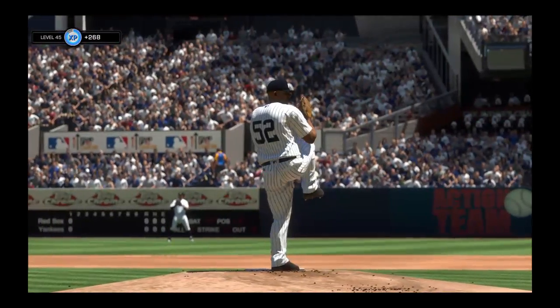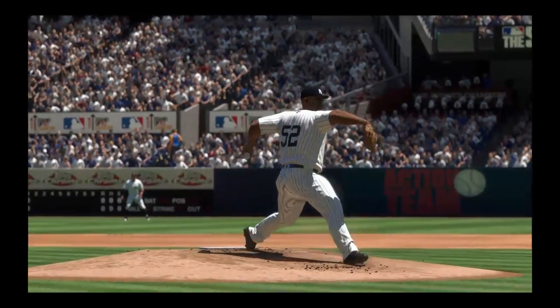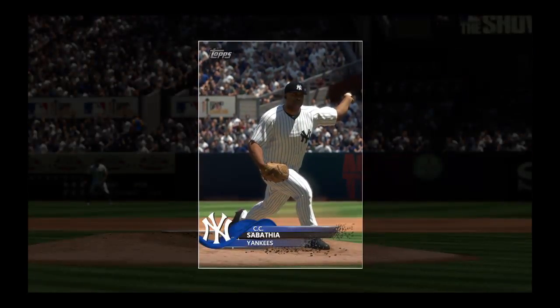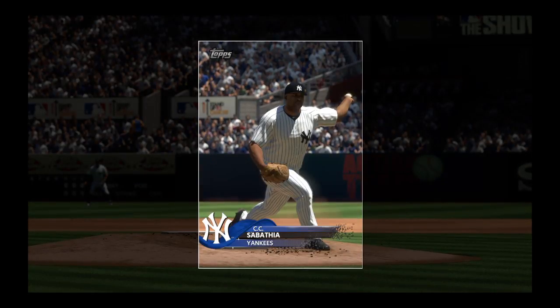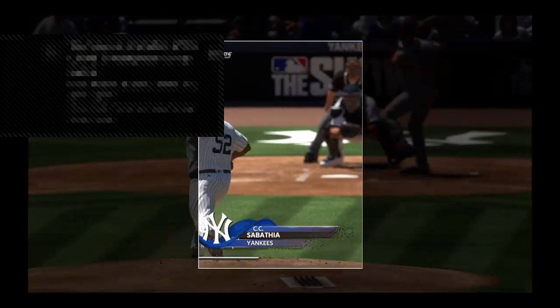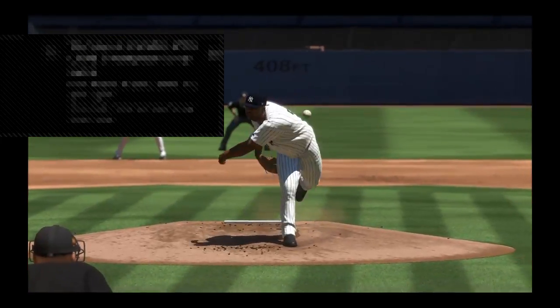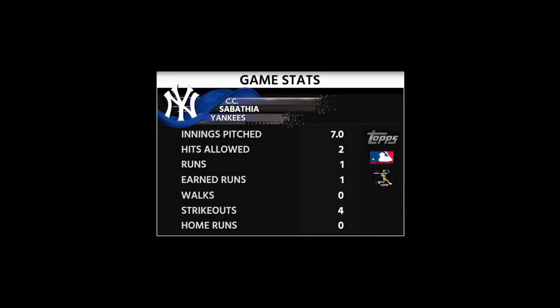So the Yankees, of course, buoyed by a great start from this man here, CC Sabathia. Talk about a worthy recipient. He's our top player of the game. Well, I thought he did a real nice job on the mound, guys. He threw strikes and mixed his pitches really well. And in the end, his performance helped propel them to another victory.